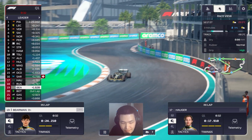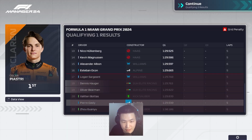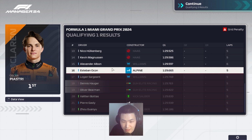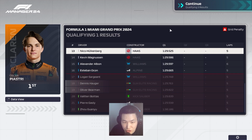They're not improving. Must have been some kind of traffic issue, or it's that curse of the second push lap, you know? I was hoping at least to get maybe into Q2 just about, maybe like P15 or P16 with a 0.2 improvement. It could have been possible, but Dennis Hauger and Behrman do not make it through. Sargent just ahead with Bottas, Gasly, and Joe also knocked out.